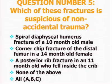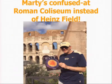I hope you all get this one right. Dr. Walsh will be proud of you. And that's me. A couple weeks ago, I thought I was going to Heinz Field, but I wound up at the Roman Coliseum.